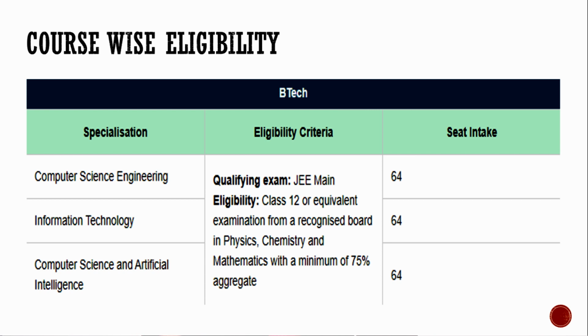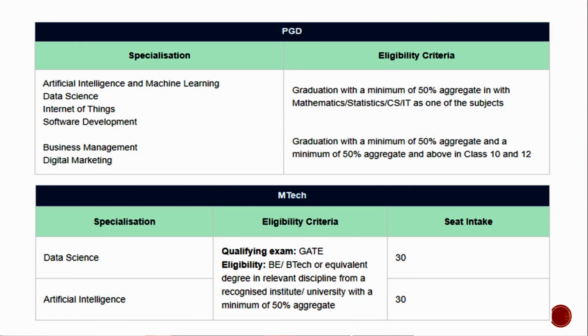If I talk about the total number of seats in the B.Tech, for computer science this is 64 in number, for IT this is again 64 in number, and for computer science and artificial intelligence this is again 64 in number. Now, what is the eligibility criteria for M.Tech?